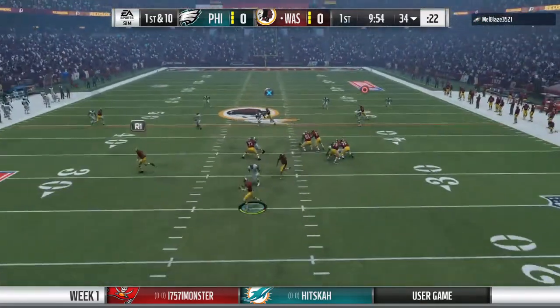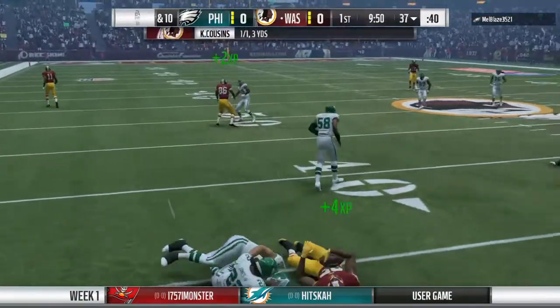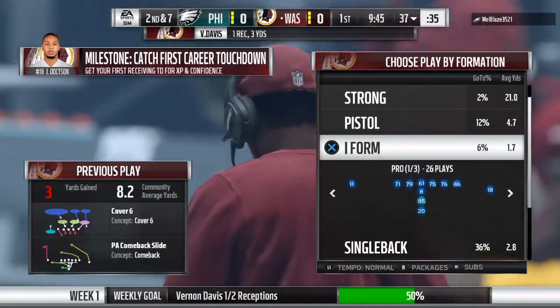Now a play fake here on first down. And Davis with it left side. And he'll be brought down right around the 37. The completion good for 3, and it's second down.